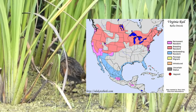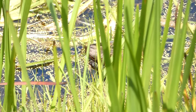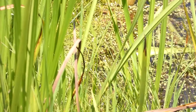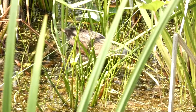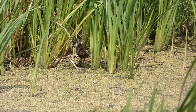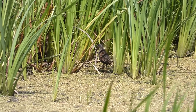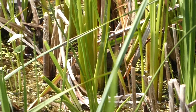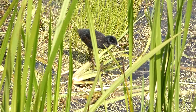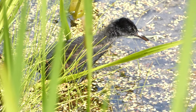Their range includes most of the United States during different times of the year. Virginia rails can be difficult to spot, although they will feed out in the open, often with cover nearby. Virginia rails feed on insects and arachnids, small vertebrates, seeds, and plant material. Nests are made on floating mats of vegetation woven together to make a basket and often a canopy. They have 1 to 2 broods of about 4 to 13 eggs each. Chicks are fuzzy and black and are fed by the parents until they are 2 to 3 weeks old.